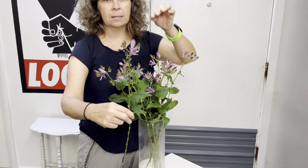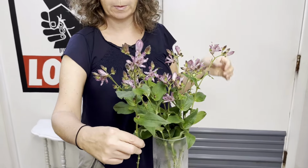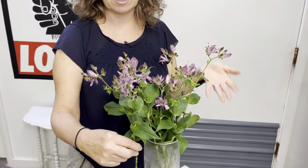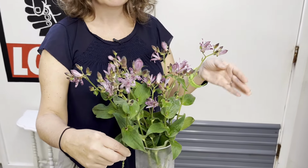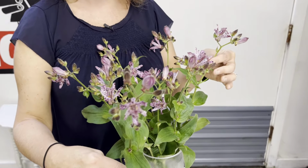They don't have any scent, and they are pretty long lasting. And even when this open one falls off, these other blooms will open. So I love them. Purple is not a flower color that we use a lot in the fall, but I will use these anytime I get the chance.